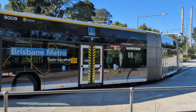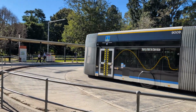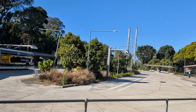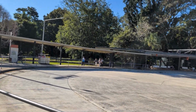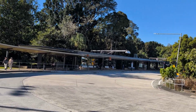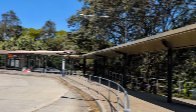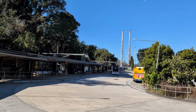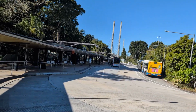We are at University of Queensland bus station and we got the Brisbane Metro M2 service here. It was just charging because it has to come here and charge for like 5 minutes to be able to be powered to travel back to the other end of the route. This is a very interesting bus station. It's just this U-turn spot and then you got the lovely campus here with the lakes and everything, and there's just this big bridge to access it because the river's right there, so that's pretty cool.